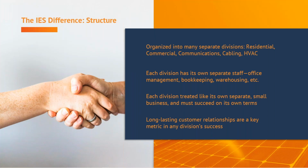So IES is organized into several different divisions: residential, commercial, communications, HVAC. Each one of those divisions has its own office, and we treat those divisions like their own small business, and they have to succeed on their own terms. So we tend to really delve into every one of our relationships like we're a small business. Our solar division survives on its own and thrives on its own. We need to ensure that our customers are happy in the long run, whether it's 5 years, 10 years, 30 years. But we have the backing of our national organization. And even though we might come to you just to discuss solar, we have the ability to facilitate all of the various services that IES could offer, whether it's other electrical upgrades, communications work, or building out other types of electrical infrastructure that you need.